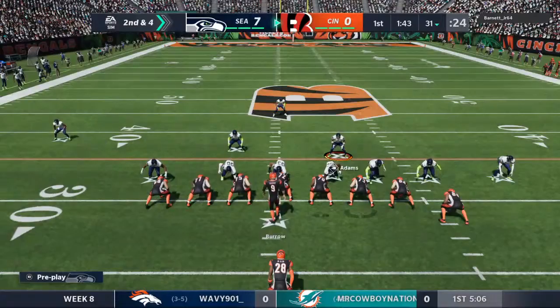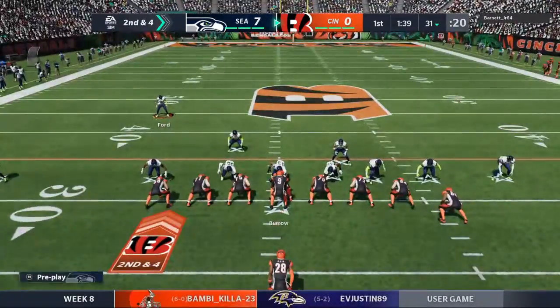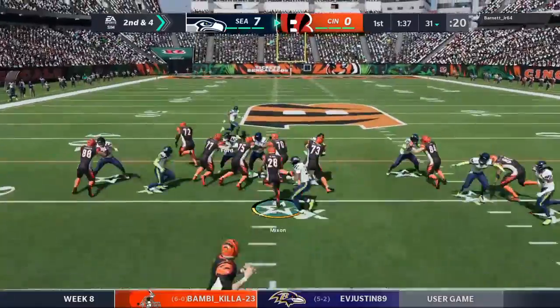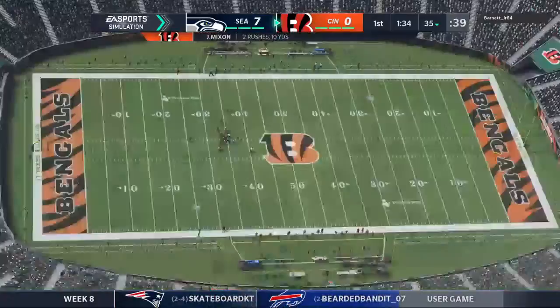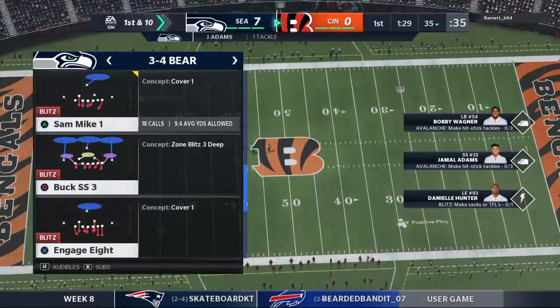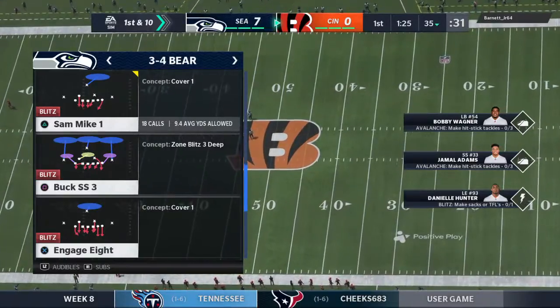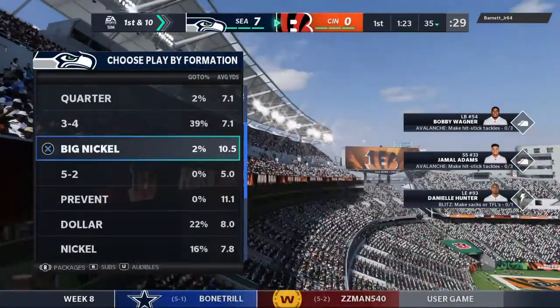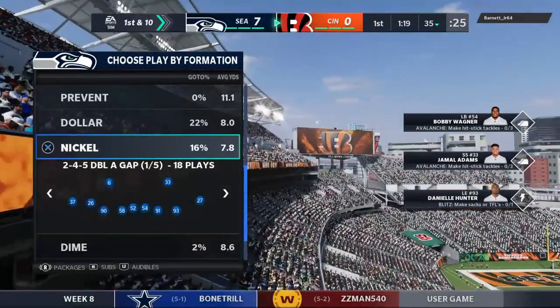They'll come up now 2nd and 4 from the 31. Burrow going to give this to Mixon, and he's able to take this one up to the 35-yard line. 4 yards the pickup, first down. So many teams want to throw the ball in this situation nowadays, but I love watching a team that has enough confidence to go ahead and run the football in that situation. That's almost a tendency breaker.